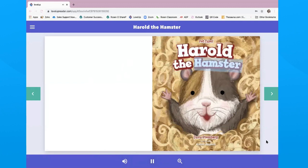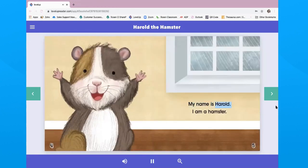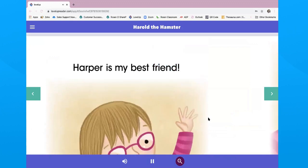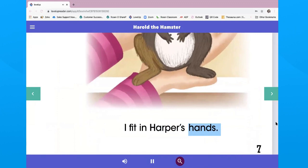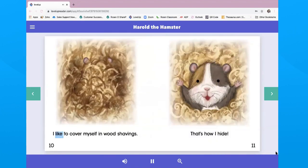Harold the hamster. My name is Harold. I am a hamster. Harper is my best friend. I fit in Harper's hands. I like to spend time in my cage. There are wood shavings on the bottom. I like to cover myself in wood shavings. That's how I hide.